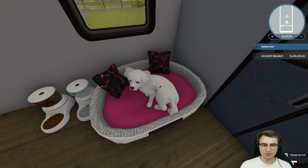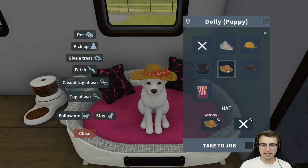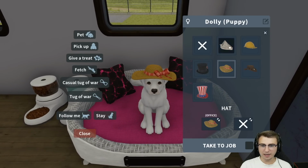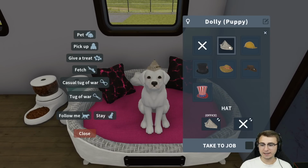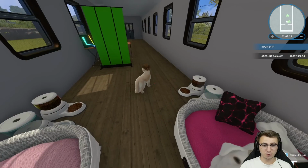Dolly kind of looks like she needs a hat though. Can we help you out with that real quick, girl? Let's put that sun hat back on you. No, you're still sad about the sun hat? Okay, maybe this one? You seem to like that one. That's the one she was wearing initially, so we'll just go with that. As long as you're happy, that's what matters.